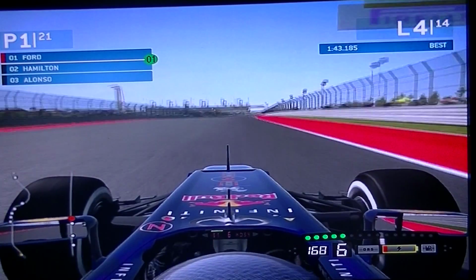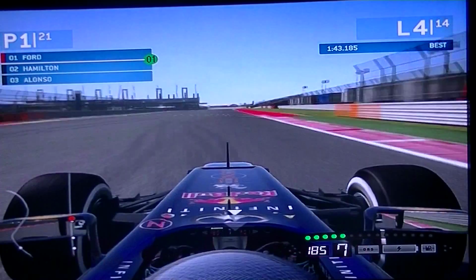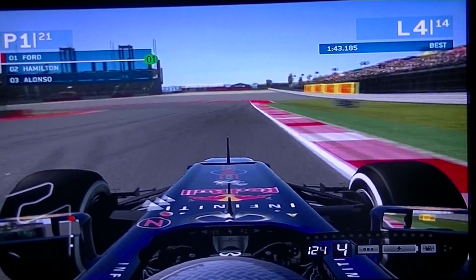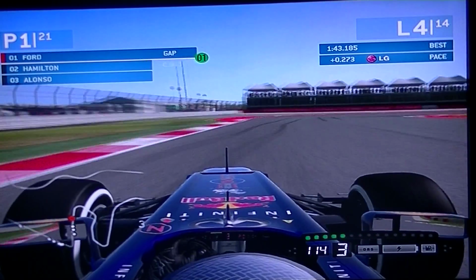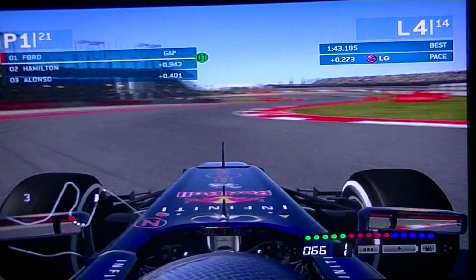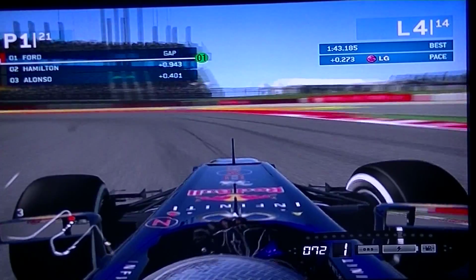So we're going to have the DRS threat. We're going to stay to the outside. Hamilton can go to the inside. Did we make this time? Yeah, we do. We made it this time for the first time since qualifying. Wow, that's so bad. So, just getting some wheel spin out of the corner.